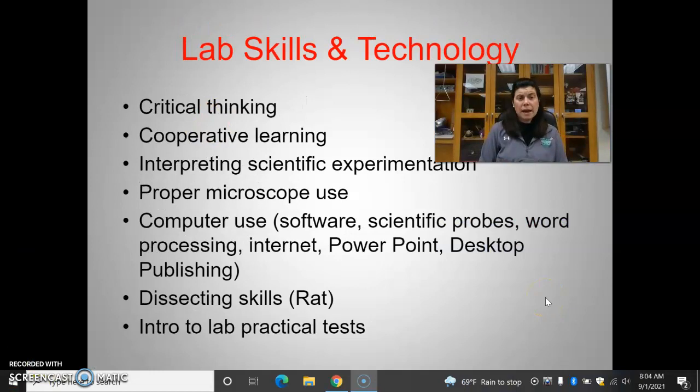We do labs in this class, so we're learning to think critically, cooperative learning, interpreting scientific experimentation, using the microscope properly, and we use a lot of computer software for some of the labs. Dissecting skills, we do dissect a rat in this course. And then intro to lab practicals. There is a lab practical with the rat where the rats are around the room and students have to go around and identify muscles and organs.